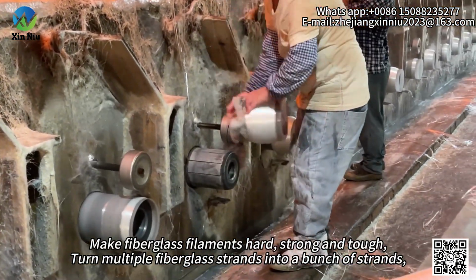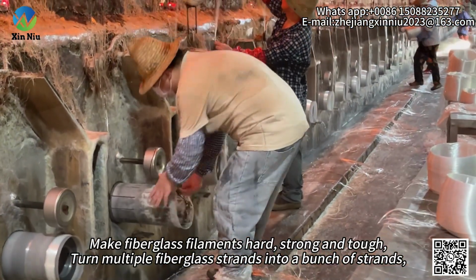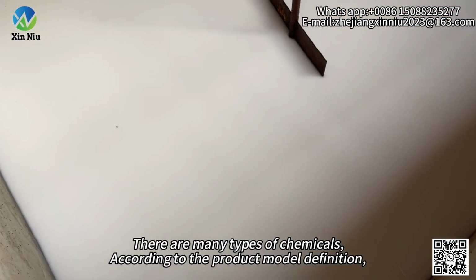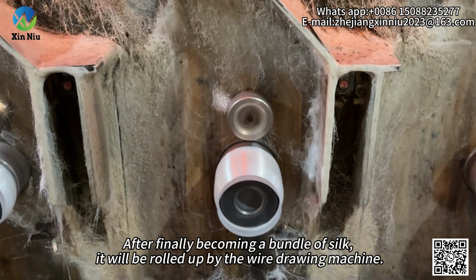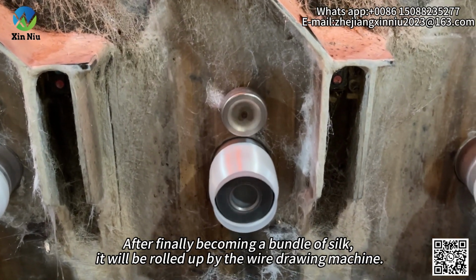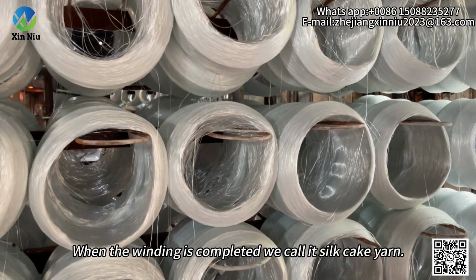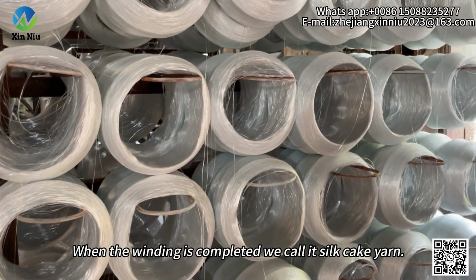Turn multiple fiberglass strands into a bunch of strands. There are many types of chemicals, according to the product model definition. After finally becoming a bundle of silk, it will be rolled up by the wire drawing machine. When the winding is completed, we call it silk cake yarn.